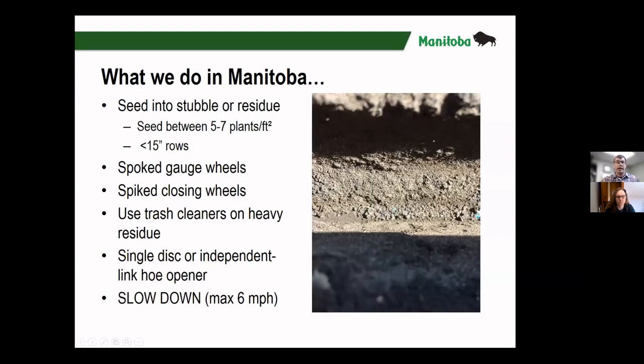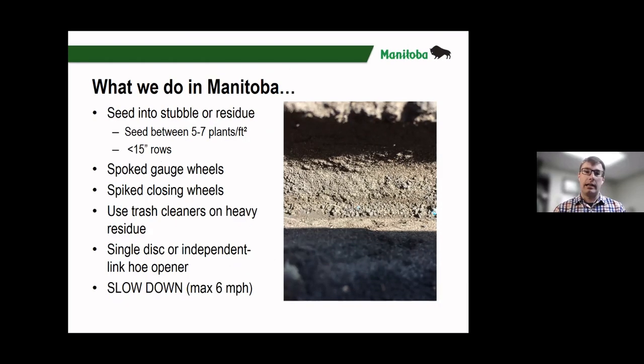Now, what we do in Manitoba, and in the Western Prairies actually, is most farmers will seed into stubble or residue. We target 5 to 7 plants per square foot. I'm sure that's very similar in Ontario, and generally less than a 15-inch row spacing. Canola is typically most common on about a 10-inch spacing, with a range usually between 7.5 and about 12. When we look at 15 inches, we're looking at planted canola or wide row canola. It's not very common, but certainly an increasing trend where producers are looking at saving seed.